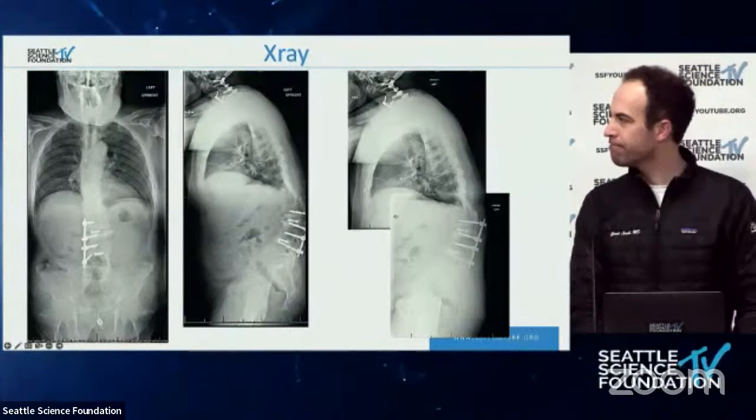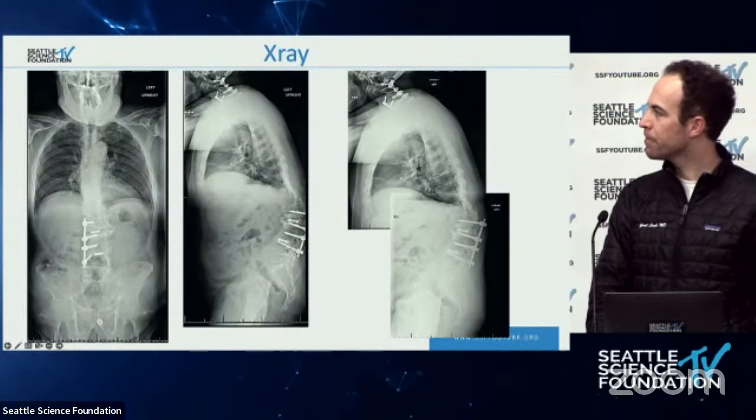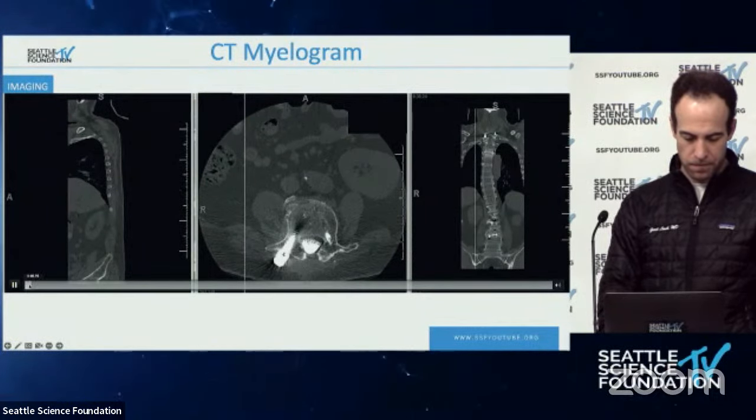What's gone sour here? Why did he not heal on the top? Is the top more prone towards failures if you do these mid-lumbar fusions than the bottom? Dr. Chang, your thoughts? Sorry, let me unmute myself. I mean, definitely not a fan of stopping at L1 and then the unilateral fixation.